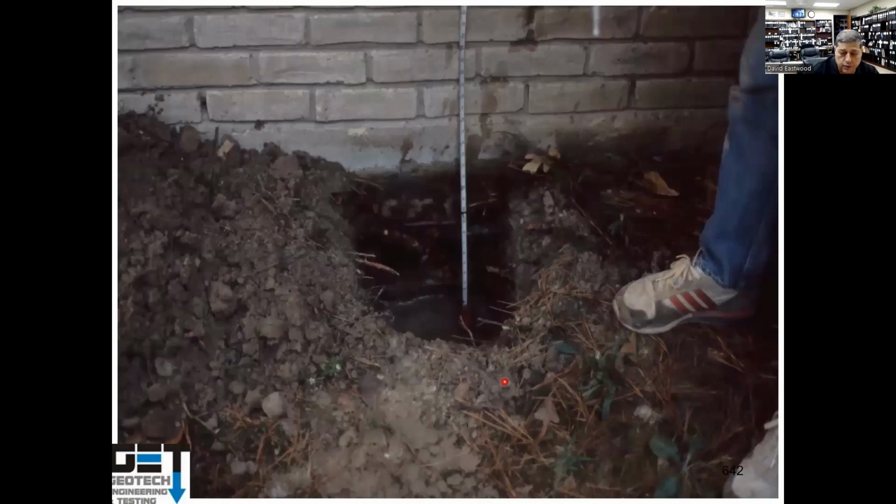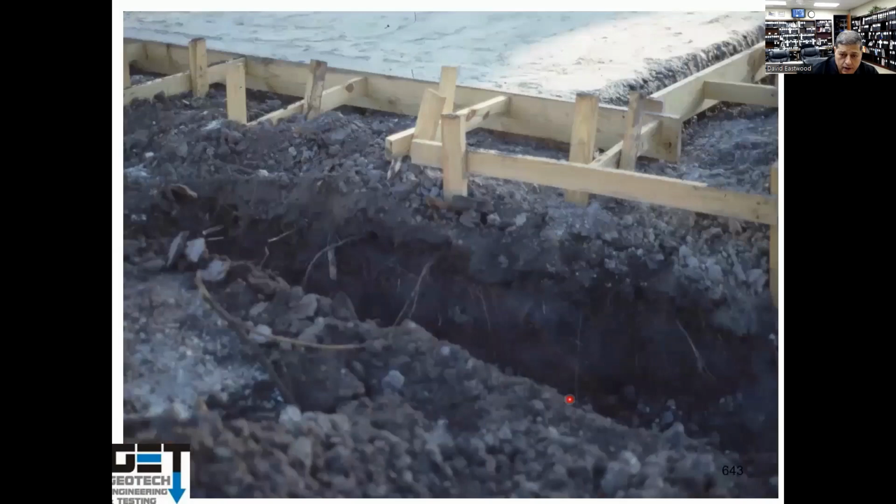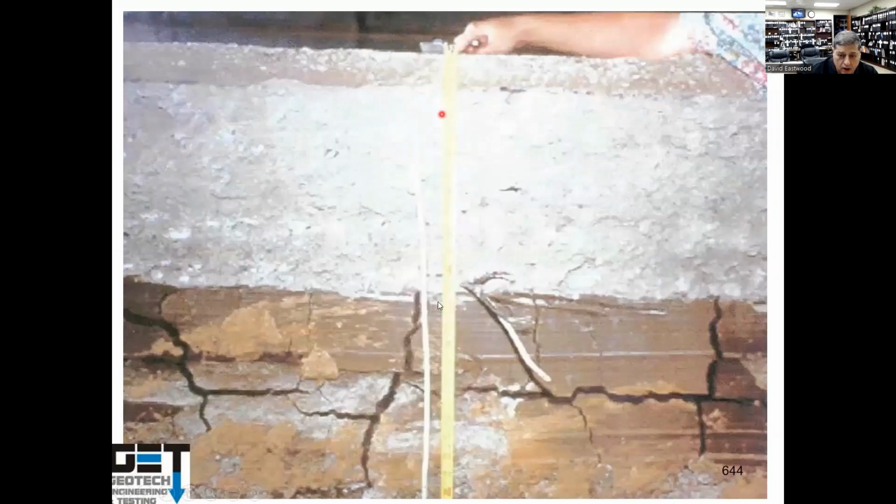Make sure you remove all the tree roots before you build a house or any building. These root systems, if left in place, decay with time. So if you go out there and saw out the concrete and you see all these cracks in the soil below the slab, that's where the roots used to be. Now there are pathways for water to travel.